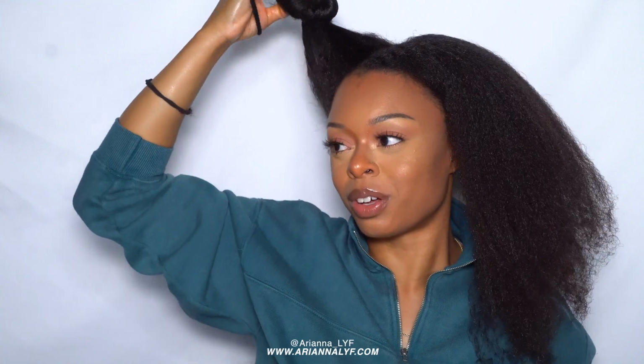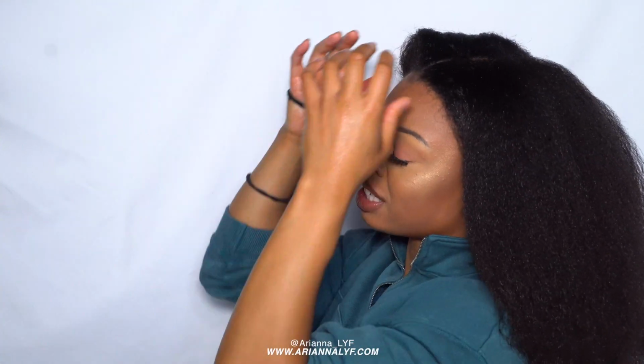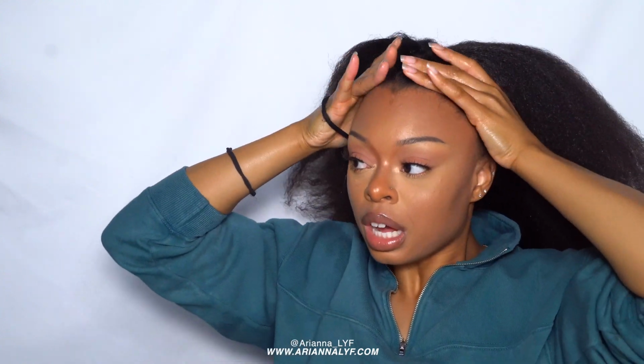Ooh, thank God we're done with the detangling, because I don't like that step. That's my least favorite step of my entire hair journey. Yep, so now we're all greased up, and this will probably last in my hair for about a week. I try to not really grease my scalp like that, but I don't have dandruff, so I don't really have that problem.